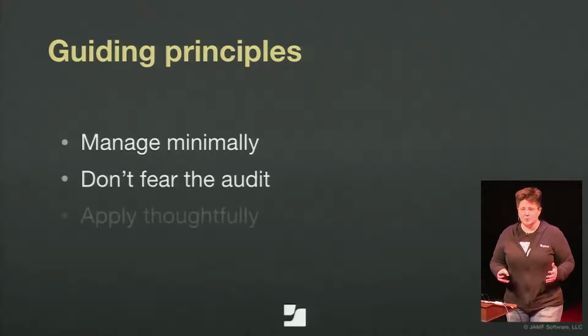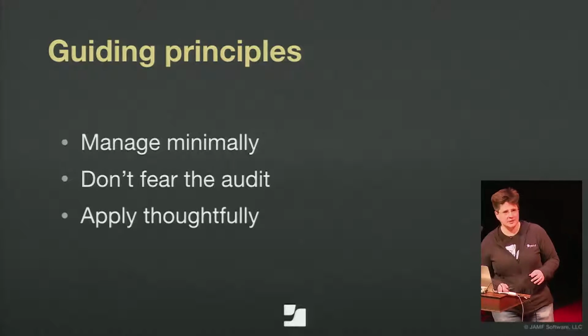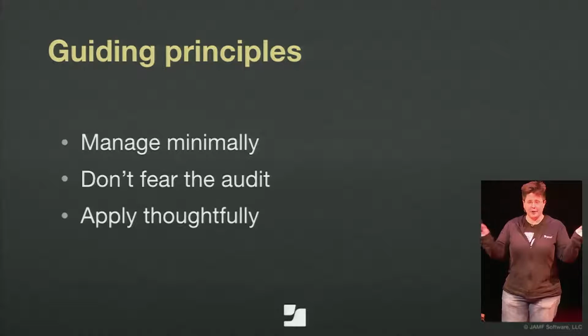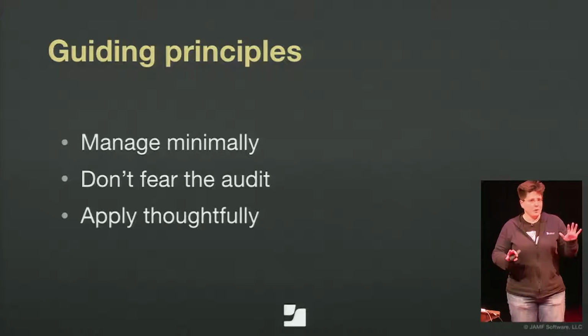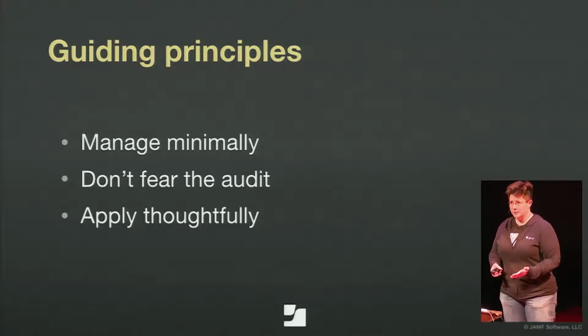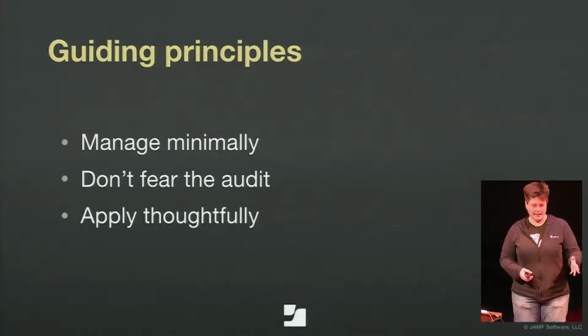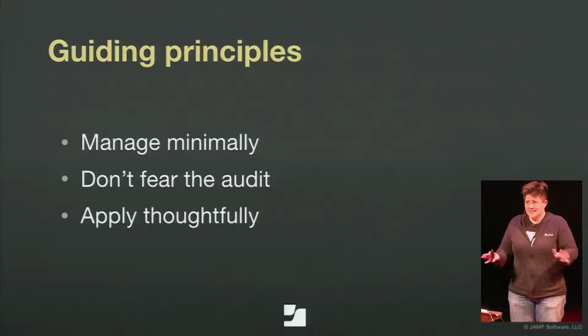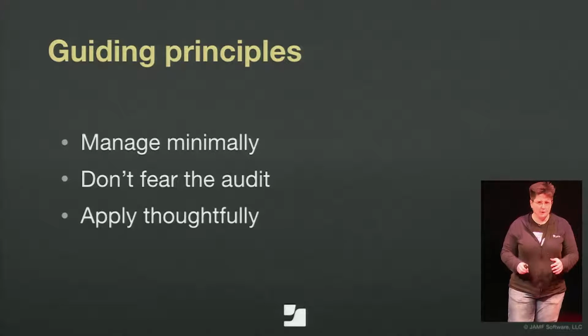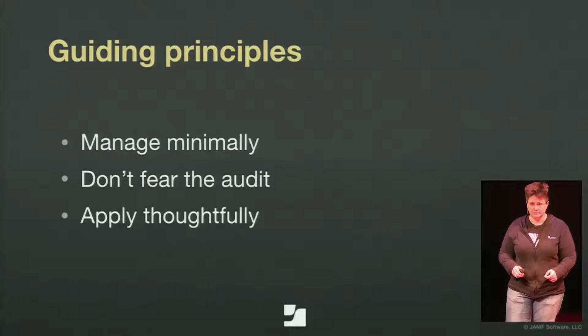I have some guiding principles about how we work with this. And this is how I approach device management forever, in all ways. I only want to manage the stuff that I have to. I'm not interested in over-managing a user environment. I'm not interested in saying your dock has to be at the bottom of the screen. It has to be this big. It has to have these four icons. I have better things to do than that. So I only want to manage the bare minimum.